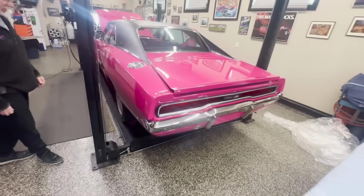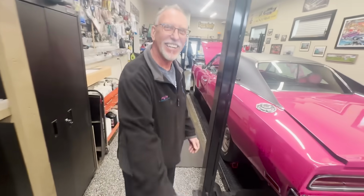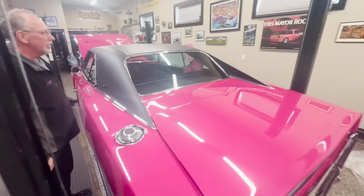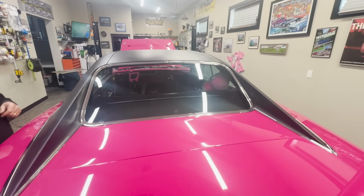Amazing. Beautiful. You're doing one hell of a job, Lyle, man. I really appreciate it. This is sick. Got the back window put in. Yeah, look at that, eh? Got the trim. I just gotta get it. You don't want to.